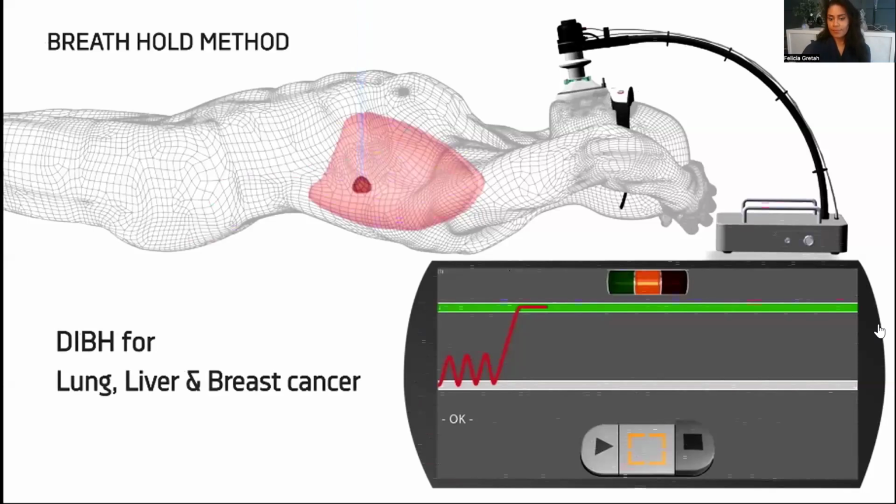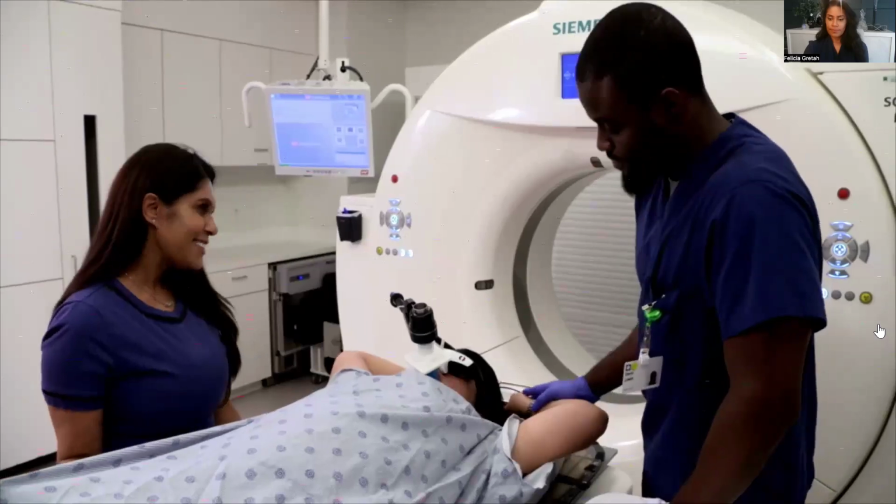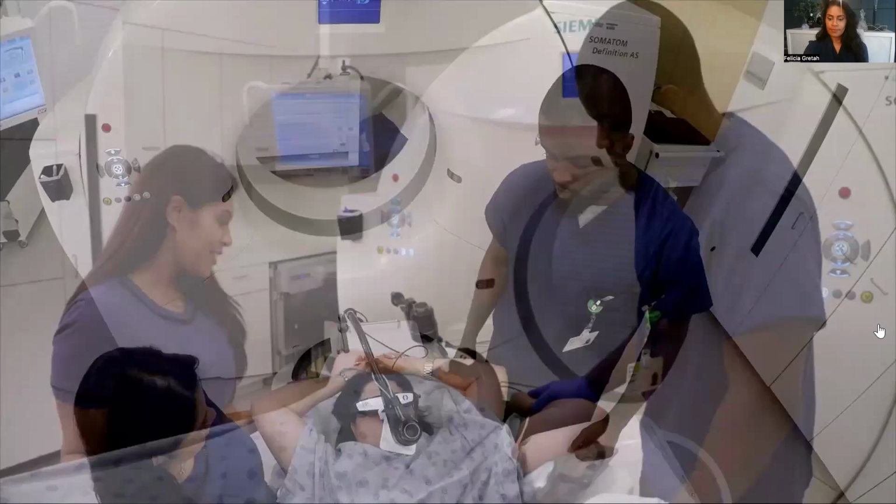You'll also notice that when you have gotten your breath into the green bar, an orange light will activate at the top of the screen. This indicates that you have successfully achieved the level of inspiration necessary for imaging and treatment. Don't worry if it seems a little tricky at first. This simulation is designed to get you comfortable with the equipment.